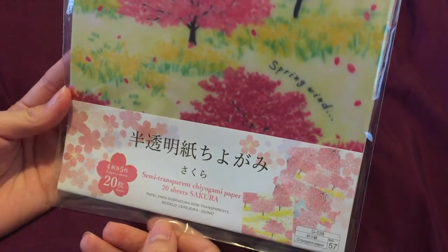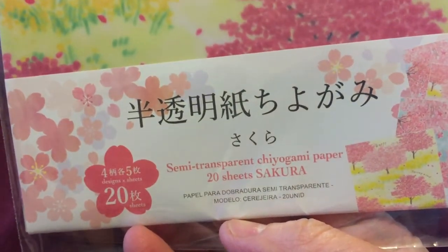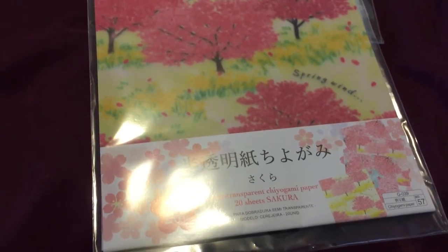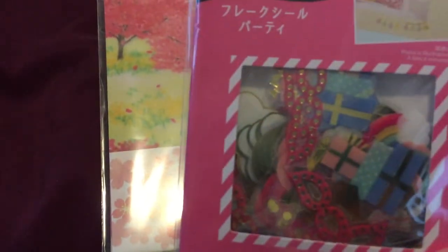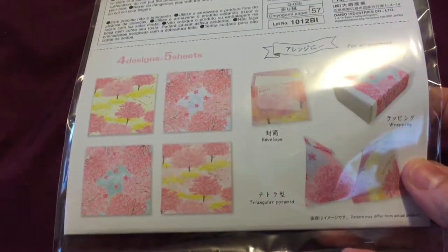Another thing is this paper. It says here semi-transparent. Usually stickers are a transparent kind, but this one is not, the same thing with this one. It says semi-transparent chewy gummy paper. So I find it very cute. So this is the design.